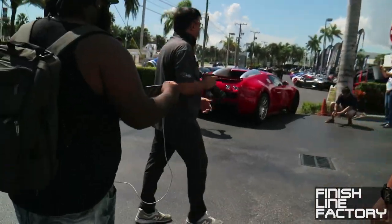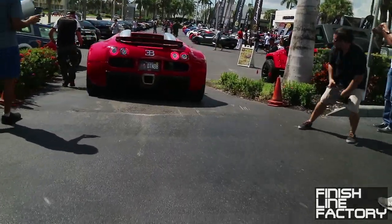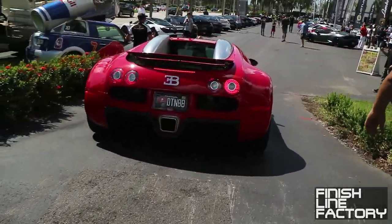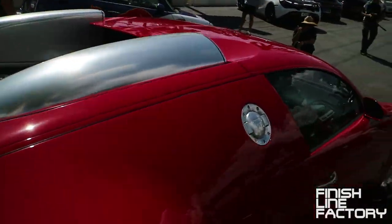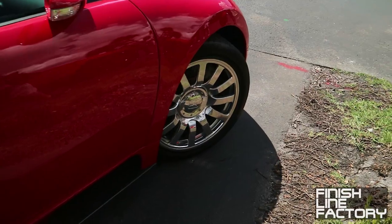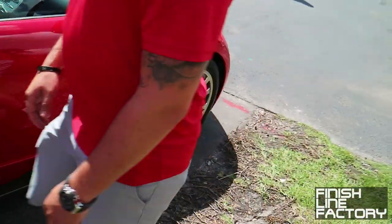Oh, nice. Just as I was heading inside, a red Bugatti Veyron shows up. So this is all red. You got a silver on the buttresses, polished aluminum. There you go. 253 miles per hour.